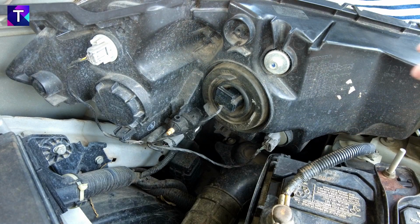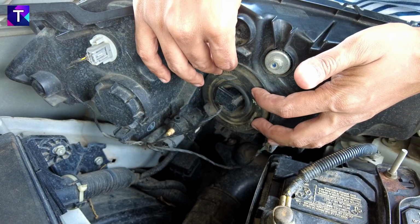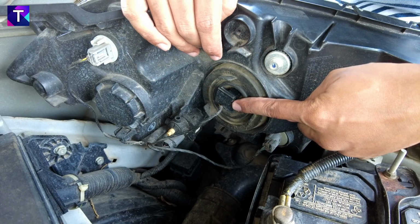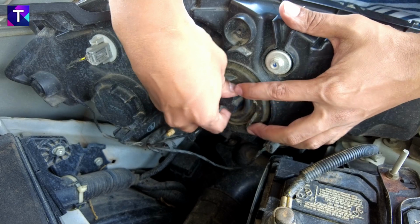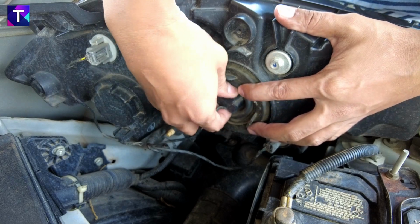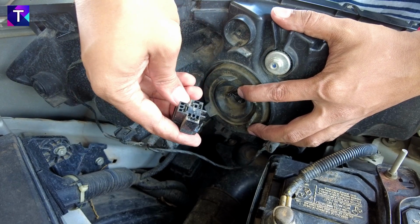So let's begin with the installation process. This is the rear end of my headlight assembly, and I have an H4 socket for my headlight, and this is the connector for the headlight bulb. So first thing you need to do is go ahead and remove this connector. It's a pretty easy thing, just need to pull out. So here you go, as you can see, this is the H4 bulb connector right here.